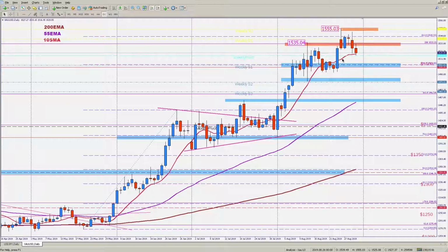So after a gap up at the start of the week on Monday and forming a new high at 1555.03, just above 1555, spot gold has retraced back lower. This was the impact of the tit for tat trade tensions between US and China with increasing tariffs.